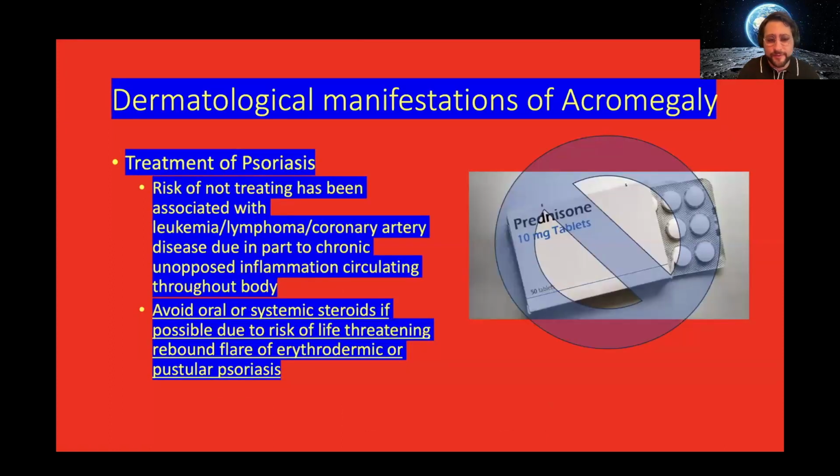Before we even get to the treatment of psoriasis, I like to discuss what's the risk of not treating. When you have moderate to severe psoriasis, which some may say is 8% or 10% body surface area, it has been associated with a high risk of leukemia, lymphoma, or coronary artery disease due to the chronic unopposed inflammation that's circulating throughout your body. So, moral of the story, we know based on the data that patients live longer and are healthier if their psoriasis is treated.